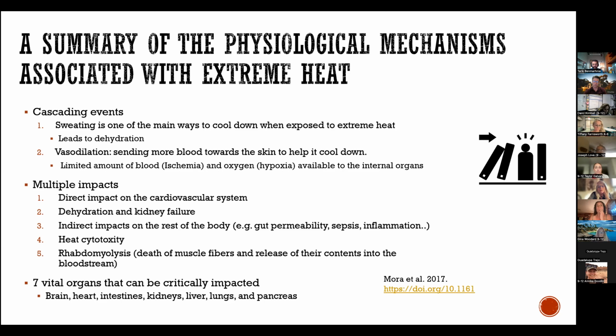So especially if you already have a vulnerability, a metabolic disorder like diabetes, for example, that can be a big deal. So this is just a relatively short version of explaining why, at the end of the day, heat is very sneaky. Because of how the body reacts to hot temperatures, it leads to a lot of specific complications.